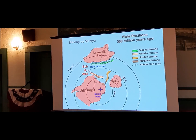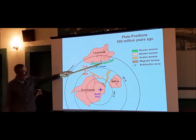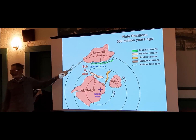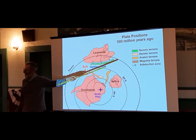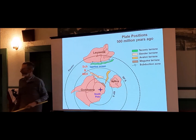Let's move up another 50 million years, and now Laurentia. This is supposed to represent Greenland, Hudson's Bay, giving you a feeling for the orientation of Laurentia at that time. Equator. We're at the equator at this time, or at least northern Canada today is at the equator.